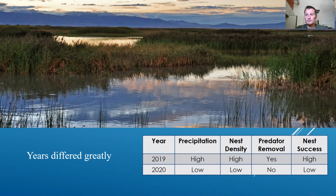It was hypothesized back in the early 80s and prior that duck nesting and duck production was so high in these areas that predator swamping was occurring. And that would be supported by my data in 2019, because of the higher nesting density, the predators were swamped and there was a higher nesting success rate, versus 2020 when the predators were not swamped and they were able to depredate more nests.